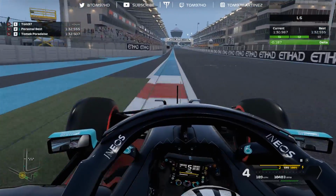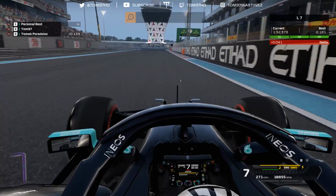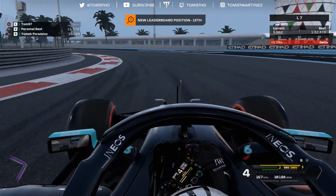Make sure you don't ruin the lap, keep it nice and tidy, and keep the car to the left-hand side for the shortest run to the line and the smoothest run to the line as we go 15th in the world with a really strong lap there, 132.3.